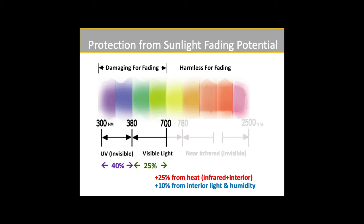So does that make sense? The impact of a coating on a piece of glass and the amount of glass? I just want to make sure, because it's kind of a fundamental part of the whole piece here. So you guys good with that element? Any questions?